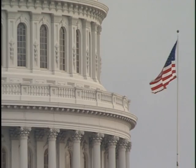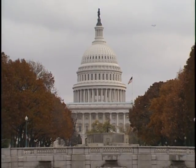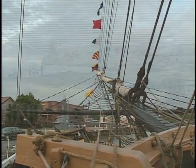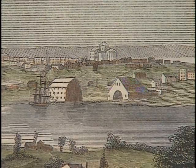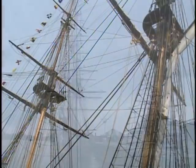Some things never change, like Washington, D.C., the pinnacle of power both in 1800 and today. Niagara visits the historic Washington Navy Yard. In the early 19th century, it rapidly expanded as a shipbuilding center. In 1814, when the British captured Washington, the yard's commandant ordered it burned to the ground to prevent it from falling into enemy hands.